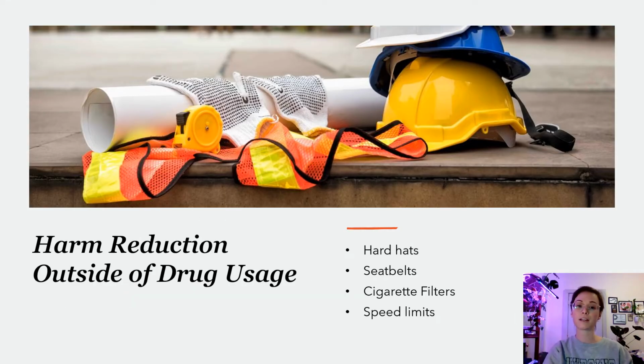In a society that has evolved around prohibition, the war on drugs, DARE programs in school, etc., harm reduction can seem like a counterintuitive approach to safety. However, it is simply an acknowledgement that people are sometimes going to do dangerous things, and the goal will always be to minimize the potential harm that may come with those activities. You can see harm reduction in play outside of drug use all the time. Examples include hard hats in construction zones, seatbelts in cars, filters on cigarettes, as well as speed limits. All of these things take potentially dangerous activities and mitigate the harm that may result from them.